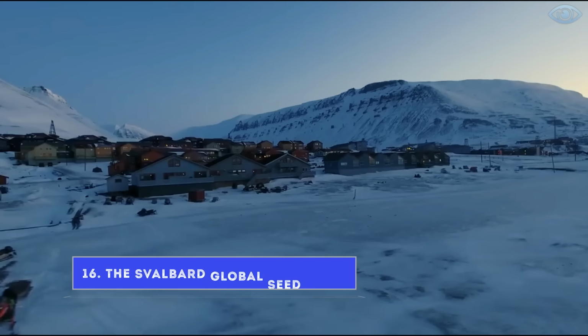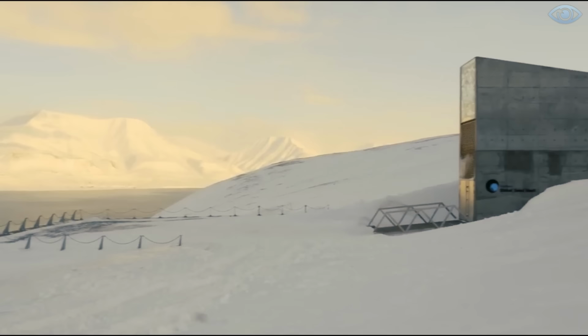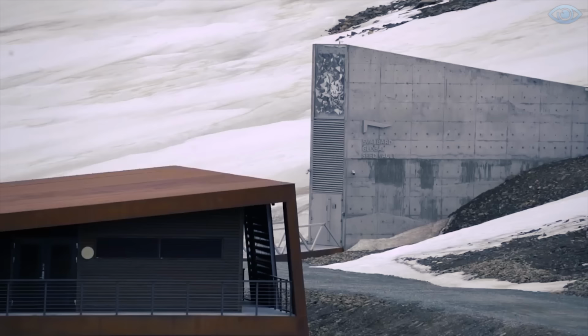In the territory of the Svalbard Archipelago in Norway, eternal permafrost reigns. There is almost nothing here but snow, rocks, tundra, and a seed vault. According to scientists, this place is ideal for such a storage facility. The idea of creating such a reservoir emerged in 2004.